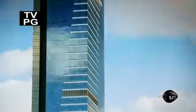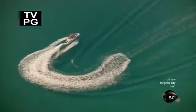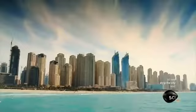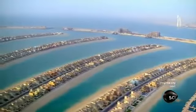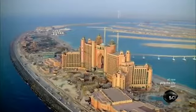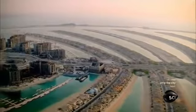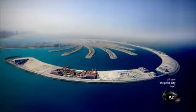Dubai is the fastest growing desert city on Earth. But to attract the super rich and sustain its growth, it needs to offer beachfront real estate, which is in limited supply. So engineers came up with this, the Palm Jumeirah, a man-made island shaped like a giant palm tree. It's a monumental feat of engineering.